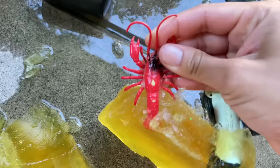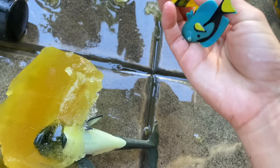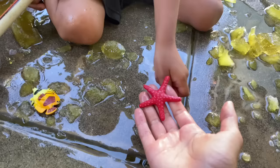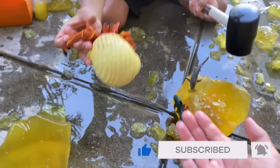I can save this lobster. Oh, got it. I broke him free from the ice. You rescued these fishes. Great job. Our killer whale is now rescued. Got it. Oh, look at the mouth. It's filled with ice. You have another starfish and another fish. Yes, you did it. Our hermit crab is now free.